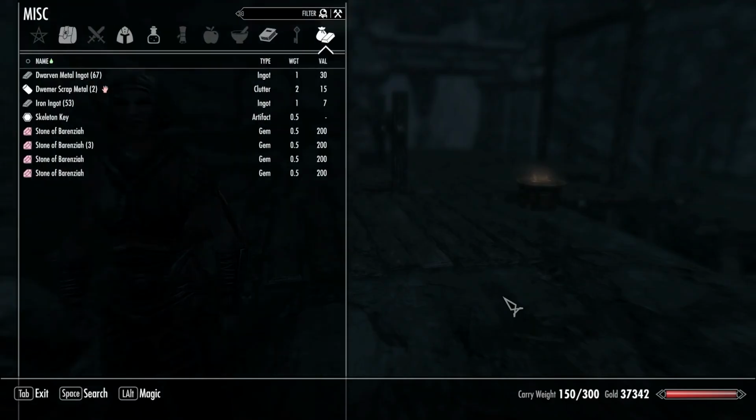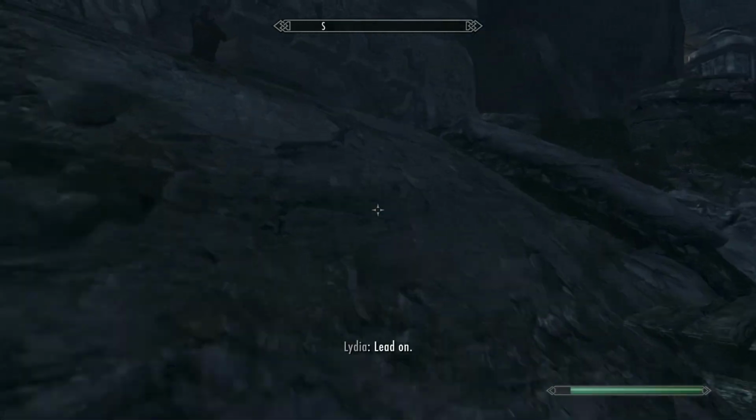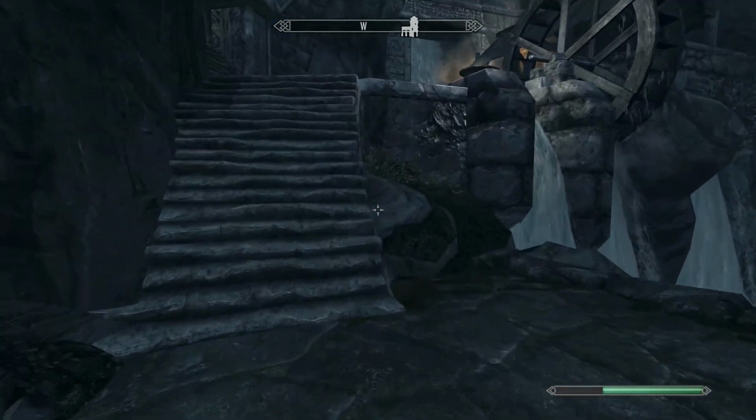Okay, so once you've done with the smelting, you should head to any blacksmith so you can get iron ore. So you can smelt it to bars, or you can just buy the iron bar straight away.